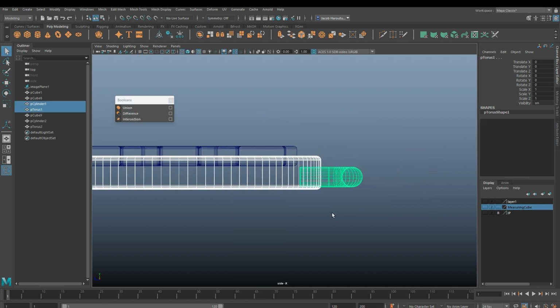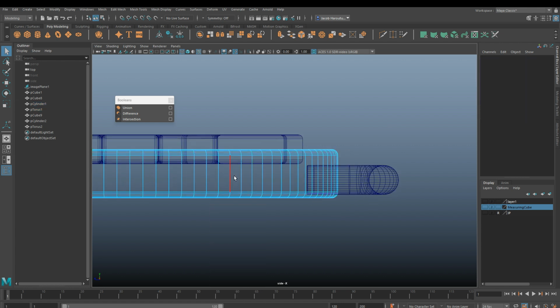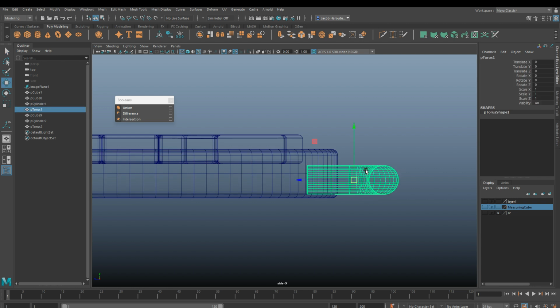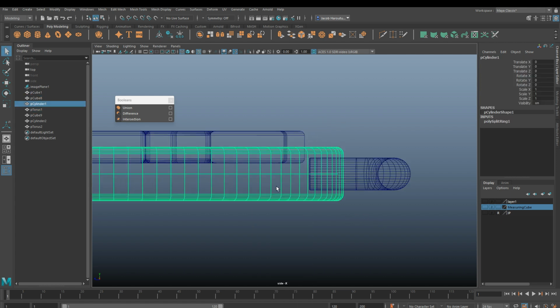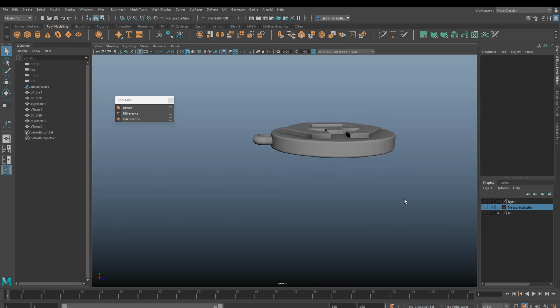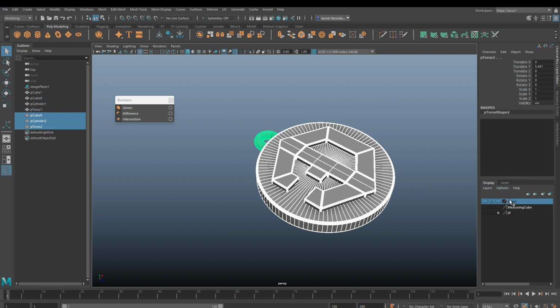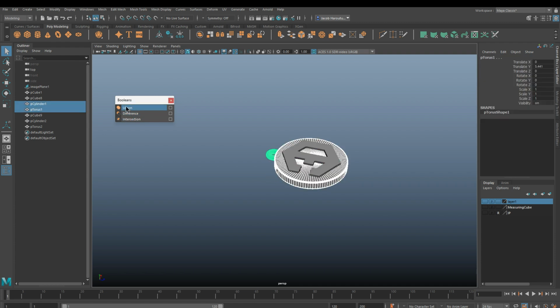Before I Boolean it, I just remembered that this is not centered. So I'm gonna go ahead and select this cylinder and create an edge in the middle. And then I'm gonna line this up so that it's nice and centered. There you have it. Okay, now that that's centered, I'm gonna delete this unnecessary edge. We don't need it. Okay, now that that's lined up real well, I'm gonna reduplicate it, stick it in this top layer. Now I'm gonna go ahead and click the cylinder, click the loop, Union.